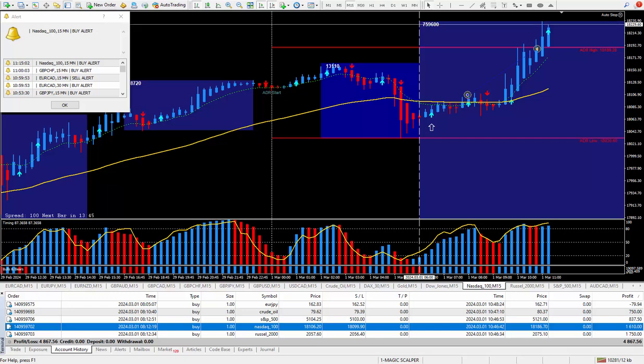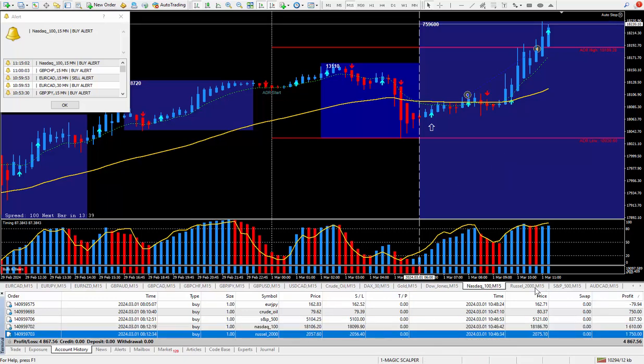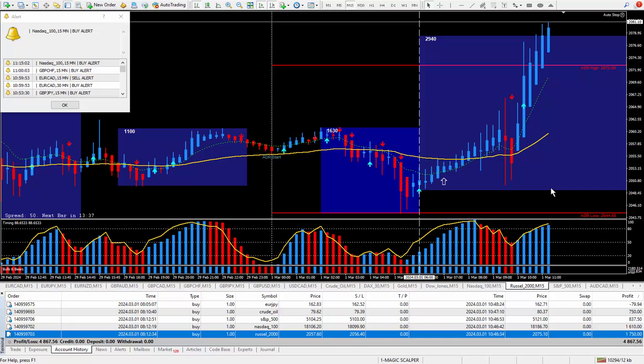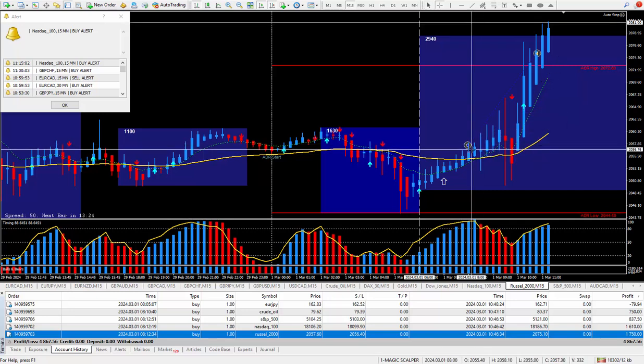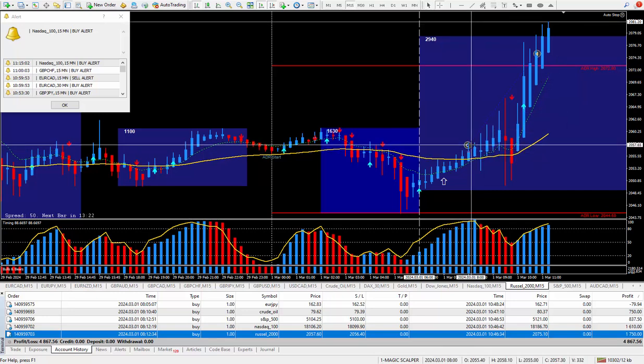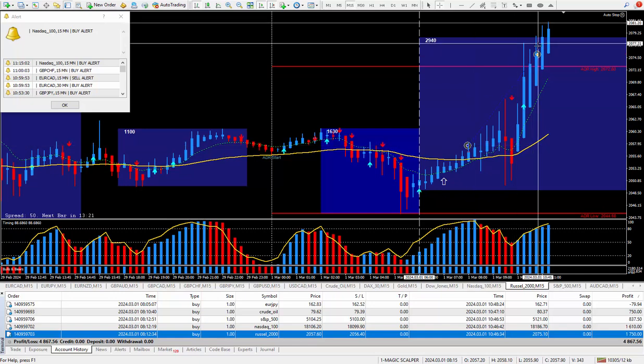So moving on to the last trade, which is the Russell. Russell pays $10 for each tick. Looking at the money, easy to see this should be 175 ticks. Drag and drop this up. Everything was looking good for going up. Pull the trigger at this point right here. And it's still going, by the way.